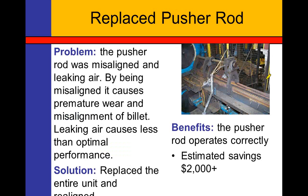A pusher rod. A pusher rod would just push the item along, and what they found out is the pusher rod, located right underneath here, was actually leaking air and was bent. And this could cause many things. One, it could miss the billet and fail to push it into the machine correctly. It could also cause premature wear, or cause the billet to be pushed in the wrong direction or miss the equipment, once again causing a jam.